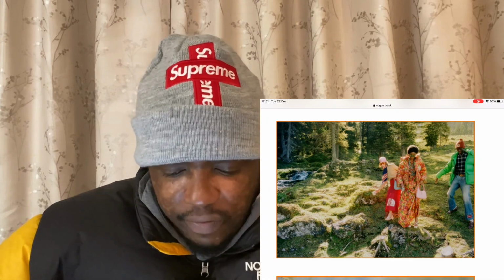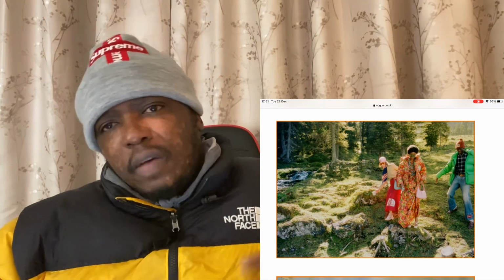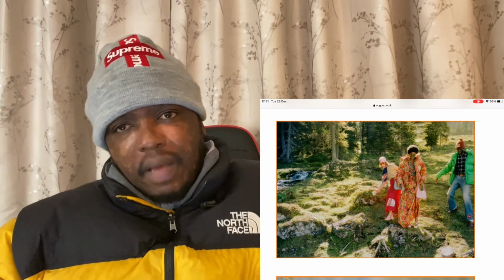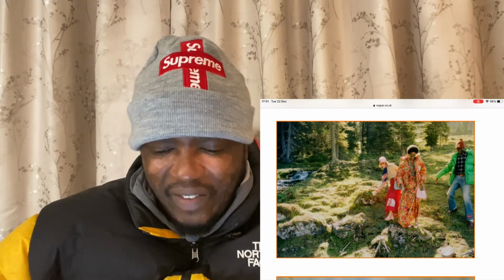And even the girl on the far left, she's wearing this weird skirt, right? This skirt's actually a puffy skirt. So imagine this material being made into a skirt. Who would wear that? Do you know what I mean?